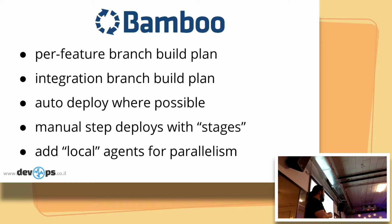Of course, there was a different plan for the integration branch, the staging branch. Everywhere where I could automatically deploy, for example, staging, if the build was successful, there's no reason why it shouldn't be deployed. It shouldn't be manual, so everything that could be automatic was automatic. But the release managers did want to have some control over production and pre-production deployments, so there were some manual steps.